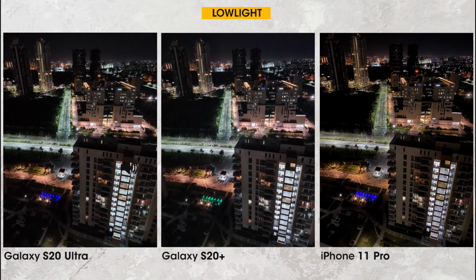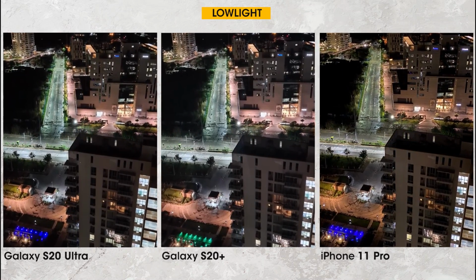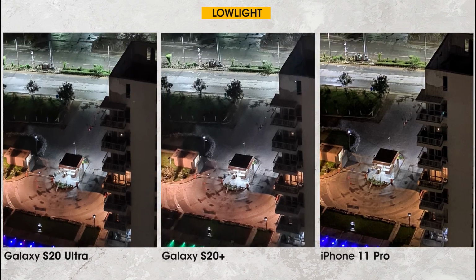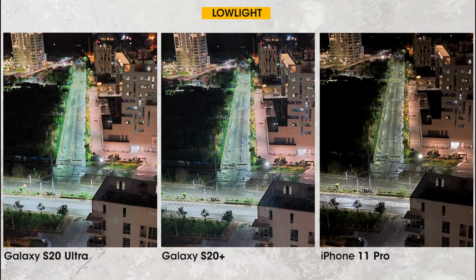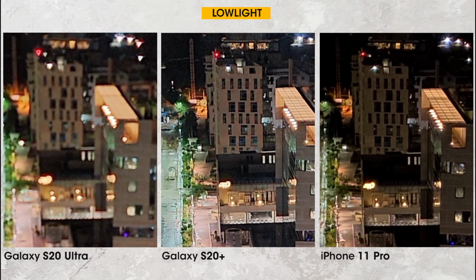Now let's take a look at our low light samples, and the iPhone 11 Pro uses night mode by default for any low light shots the moment it automatically detects it. And in this sample you can see that it is only slightly better than the S20 Plus and the S20 Ultra without night mode. But with night mode turned on, the S20 Plus and S20 Ultra magically add so much more exposure that it is not a true representation of the scene. But it looks so good. A brighter exposure is always good, plus the details look crisper too.